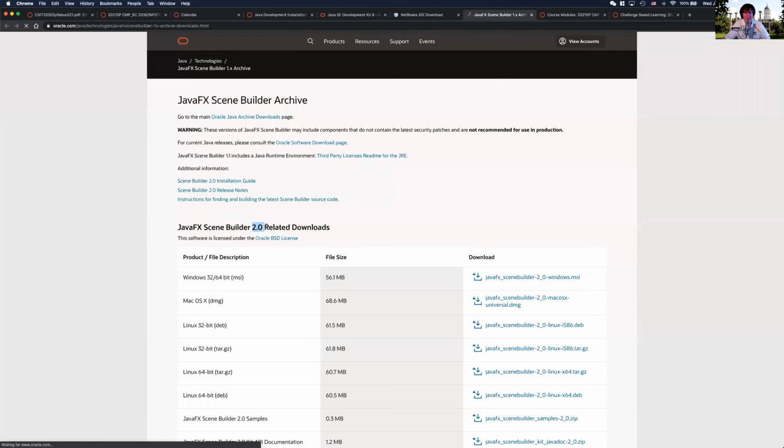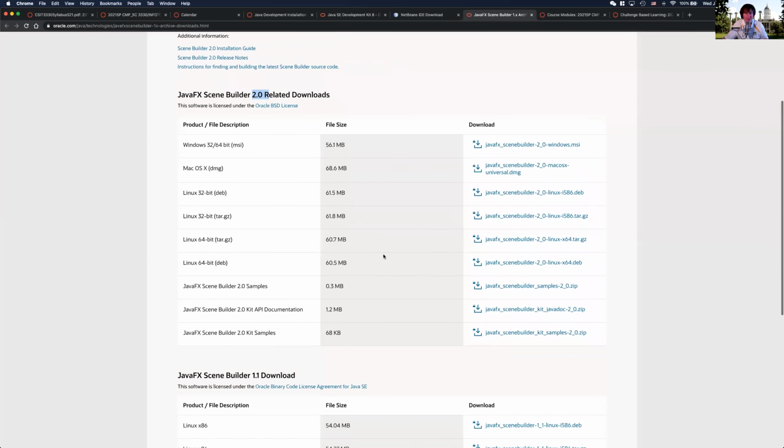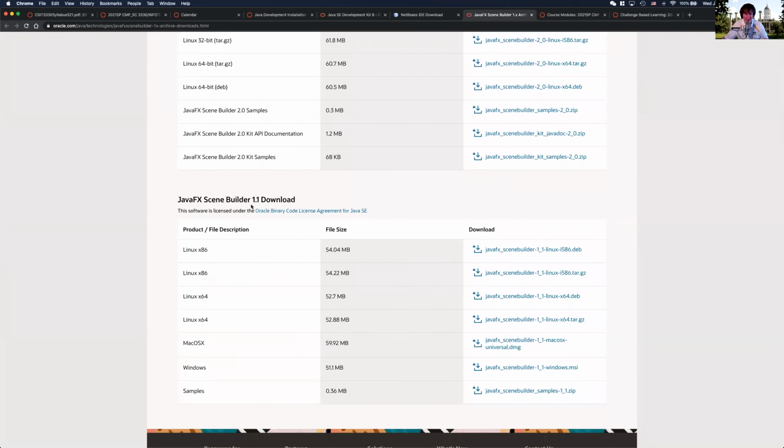Then when you're done with that, come back over here and make sure you get Scene Builder 2.0. I'm happy because they put 2.0 at the top. It used to be 1.0 at the top. So students would download 1.0 halfway through the semester, and their environment wouldn't work. Now they put 2.0 at the top. So click your operating system, download the right version, good to go. Do not download 1. If you download Scene Builder 1, you'll have to reset this up halfway through the semester. So don't download version 1.